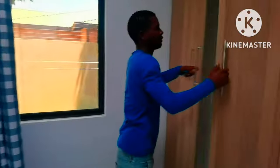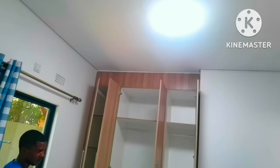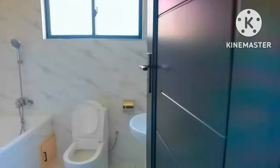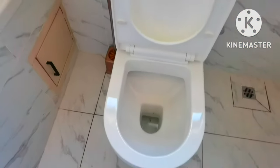Wow. So two at least. Wow. Oh, there are beds that are provided. There are beds already. Okay. First let's see. We'll ask the price at last. Let me see the very neat toilets. Wow. Wow, this is decent, guys.